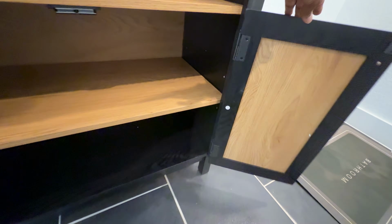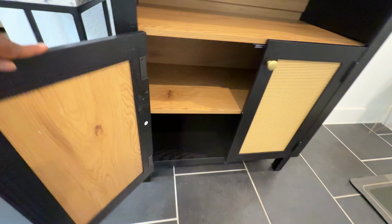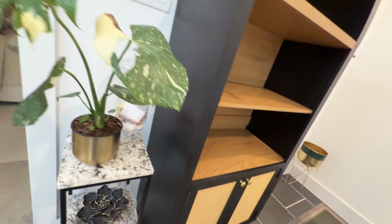The doors open completely and lay flat so they're not in the way. It's got plenty of clearance between the tub and the cabinet. So yeah, I'm pleased. Now let's style this baby with all my good stuff that's here in the bathroom.